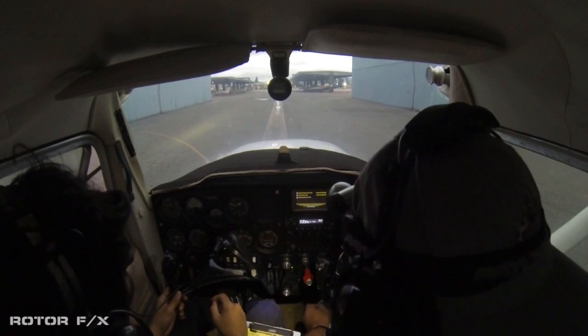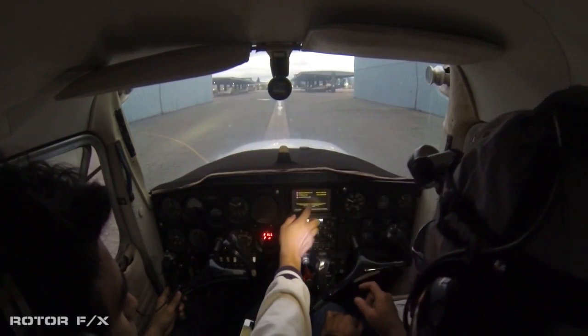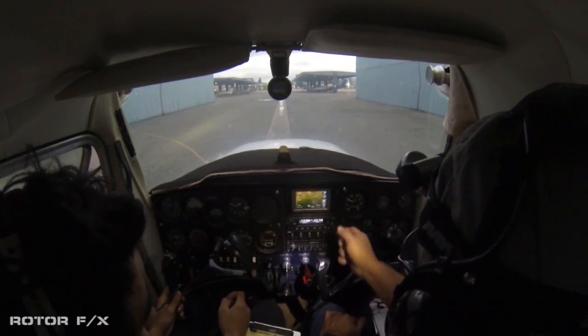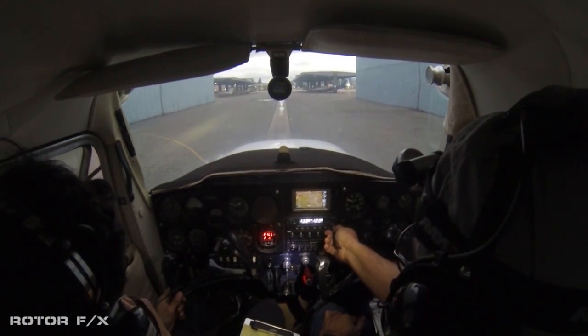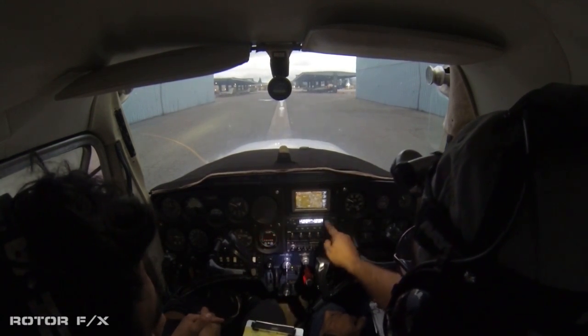This one is there. Good. Now, press this button, please. And press that button. Good. We're going to get the airport weather. Press that button.